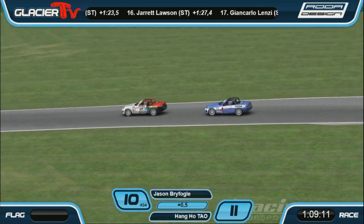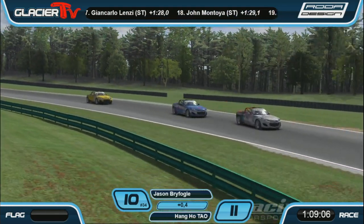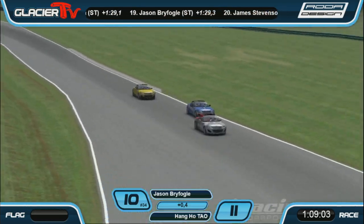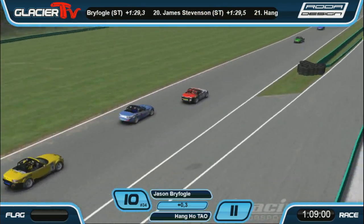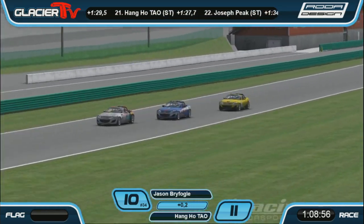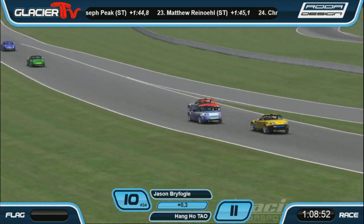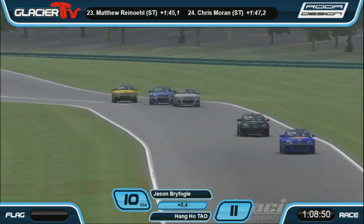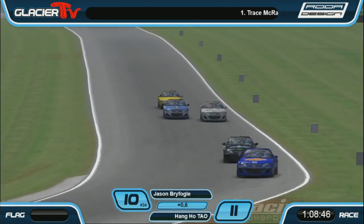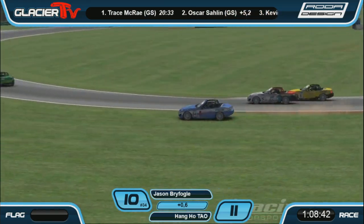Meanwhile, Giancarlo Lenzi is trying to get the slipstream back on Jarrett Lawson as they come through these sweeping left-right, left-right, left-right-handers coming down towards the Oak Tree corner. It looks as though Lawson has got enough for Lenzi at the moment. But will Lenzi be able to make a move as they come down into the corner? Not quite this time. May have to see whether we can make the move happen as they come out of this section, down the back straightaway. They have traffic yet again, this time with Stephen Ashbury.